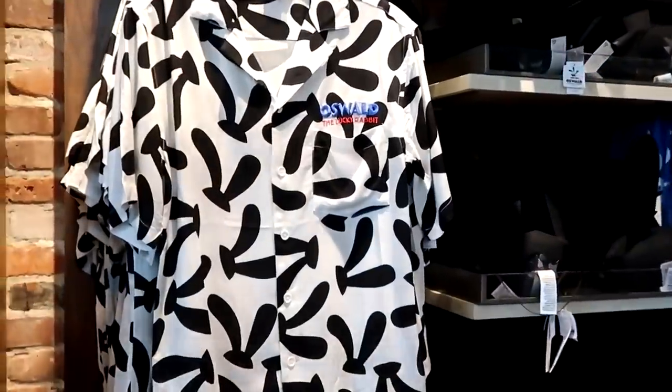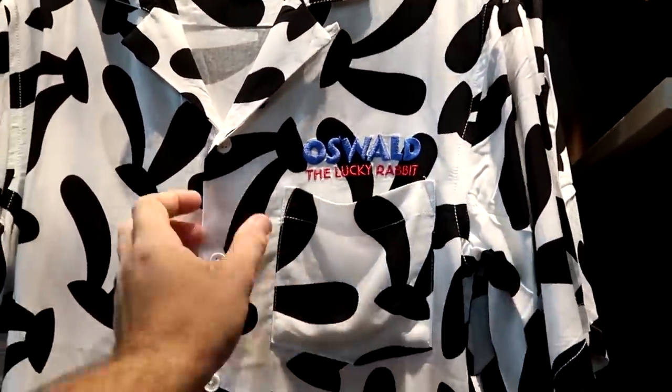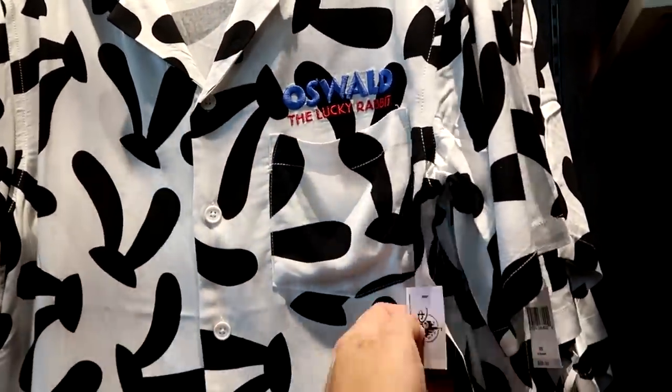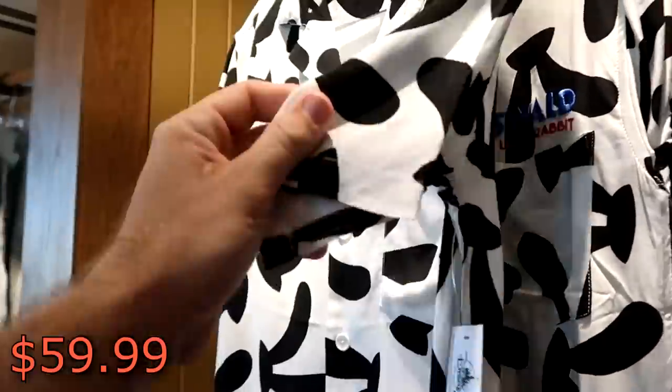They have also started to get all of the Oswald the Lucky Rabbit merchandise. Over here is a really fun full button down where it's actually embroidered Oswald the Lucky Rabbit. You have ears all over this, extremely soft. $59.99 for that one.